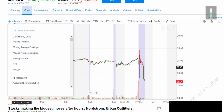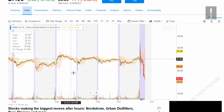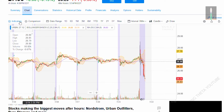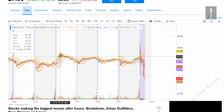And second thing we're going to do is turn on the Bollinger Bands. Now, I'll run a 20 period 2 deviation Bollinger Band. And what this is going to do is show me what the stock's doing. We'll get into that in a second. We'll go to moving average. I always have a 50-day running, and I always have about a 15-day running. Some people like a 20-50, but I like the 15 because then it doesn't interfere with the 20 period on the Bollinger Bands.